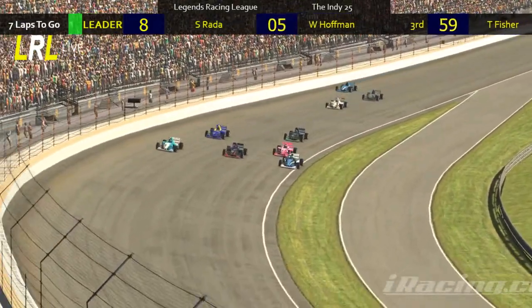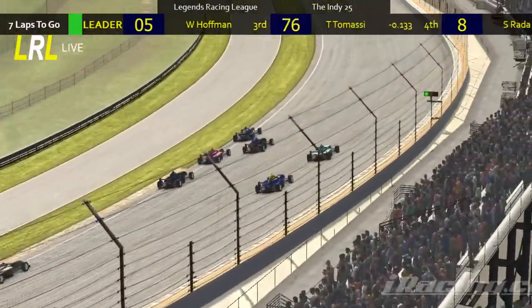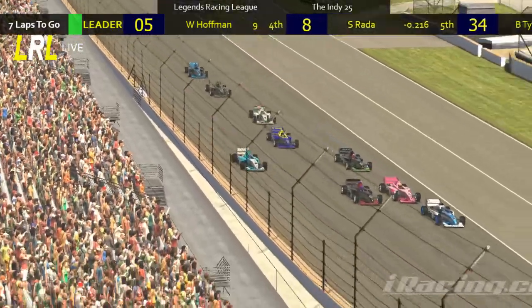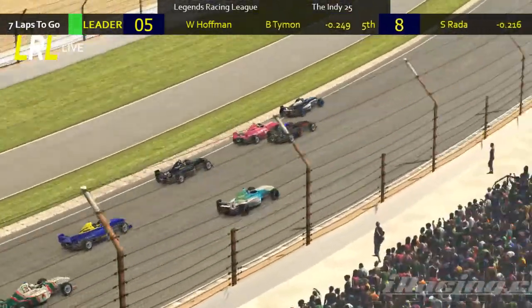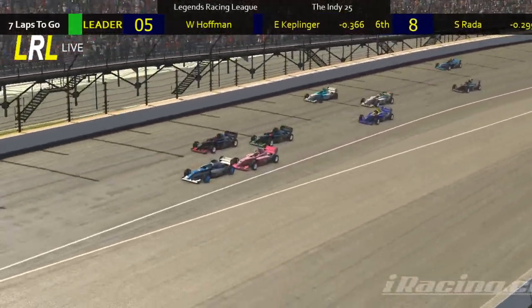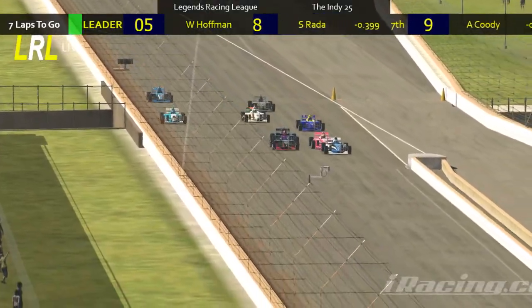Yeah, as we're fanning out 3 wide for the race lead. Wow, that guy's running the outside. I think that's Steve Rada running on the outside wall. He falls back a little bit, with Wolfgang Hoffman in the race lead right now. Tyler Tomasi in the pink Hello Kitty machine is pushing Wolfgang Hoffman. Those two are teammates on the bottom.